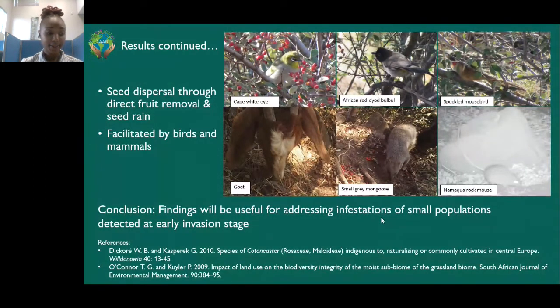Fruits are dispersed by birds and livestock, which demonstrates that long-distance dispersal is facilitated by indigenous birds and mammals. In conclusion, high seed abundance, extended fruit availability, and efficient avian dispersal are traits that are associated with weediness, which then adds to the invasive potential of Cotoneaster pannosus. We hope that these findings will be useful in addressing infestations, especially if populations are small and they're detected at an early stage of invasion. Thank you.